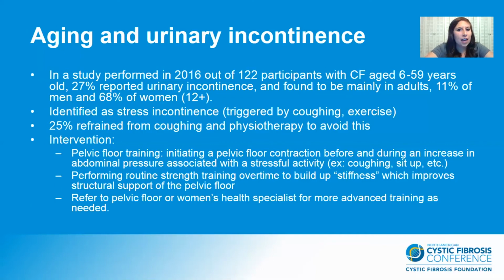This was identified as stress incontinence, so triggered by coughing or exercise or an external stress. 25% actually refrain from coughing or physiotherapy to avoid urinary incontinence. So this is big. If we miss this, we might wonder why they're not being compliant with their exercise program or airway clearance techniques. This may be a big thing that is commonly missed. An intervention for this is going to involve pelvic floor training, a strengthening routine for the core muscles and other pelvic floor muscles. I am not an expert in this field, so I would be referring out to a women's health specialist or a pelvic floor specialist if a patient came my way with urinary incontinence.